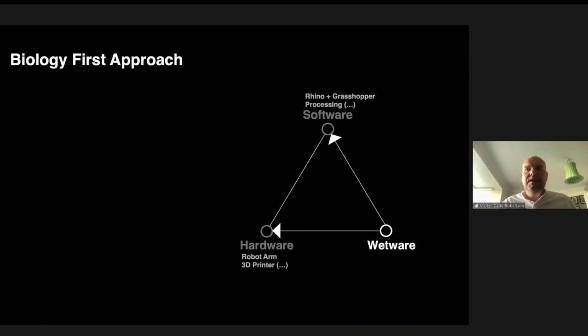So just as in hardware, if you're a hardware expert in architecture, you might work with robot arms, or if you're a software person, you might work with Rhino or Grasshopper or other things. We work specifically with microbes and fungi. Our main expertise is in microbes, so we'll talk a little bit about fungi because this is an area that we're getting into now as well. But those are our agents, and so those are our means of fabrication.